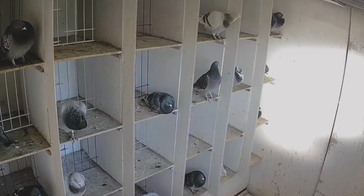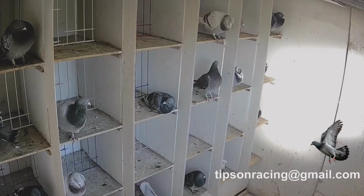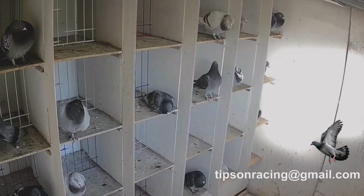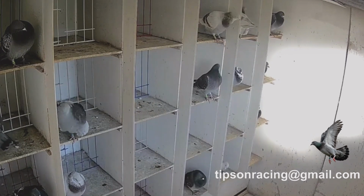C. Security. 1. Predator protection. Protect the loft from predators such as hawks, cats, and rodents. Use wire mesh to secure openings. 2. Secure trapping system. Ensure that your trapping system is functioning correctly and that the birds are comfortable using it.